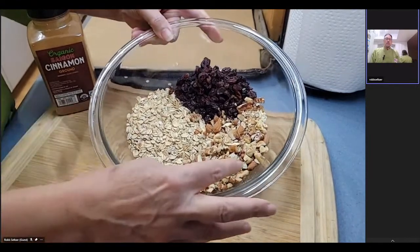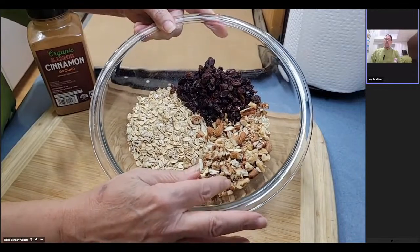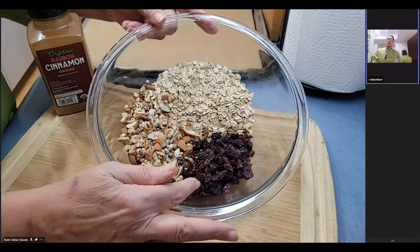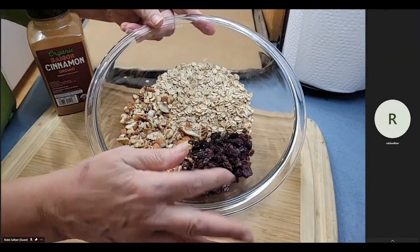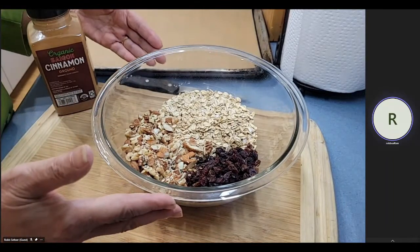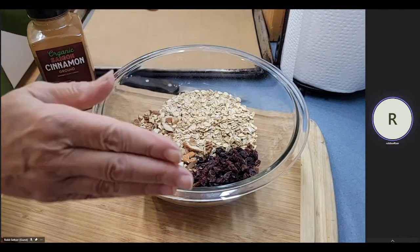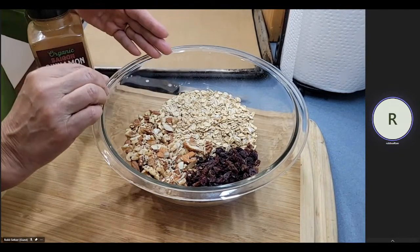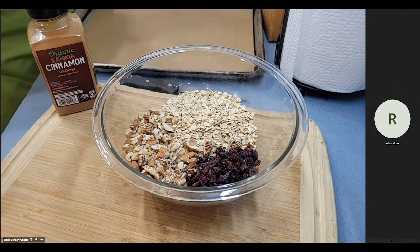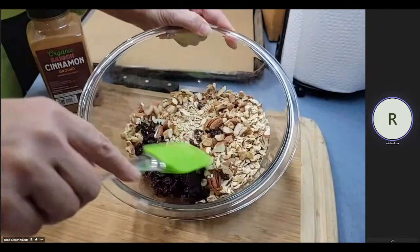Then I had toasted off some nuts earlier. So this is a mixture of pecans, walnuts, almonds. And then I added some fruits in it. There's cranberry and raisins. You can use dried cherries. You can make it with apricots. I always suggest you put a little bit of the nuts in it, even if you don't like nuts a lot, because that's going to give you a little bit of extra protein. So I'm going to take my spatula right here, and I'm just going to mix my dry ingredients together.